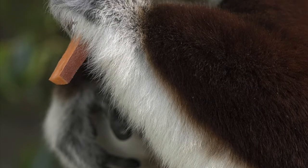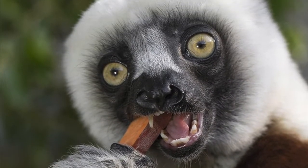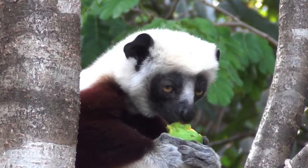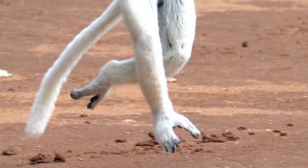These lemurs are high-maintenance eaters. Not only are they vegetarian, but they also have specific tastes and preferences. Sifakas munch on leaves, seasonal fruit, bark, and dead wood in the wet season, but during the dry season, they eat mature leaves and buds.